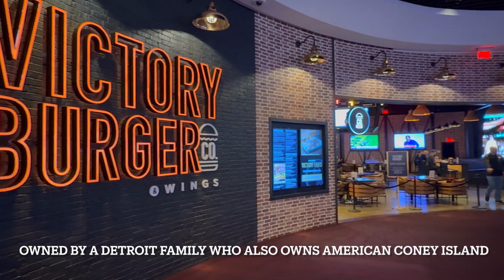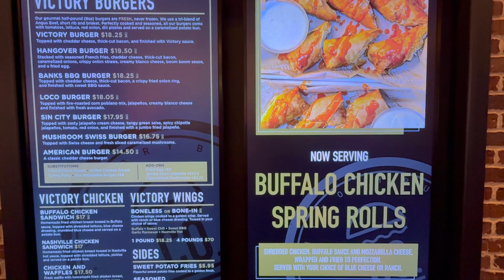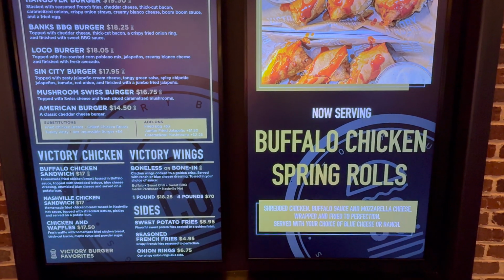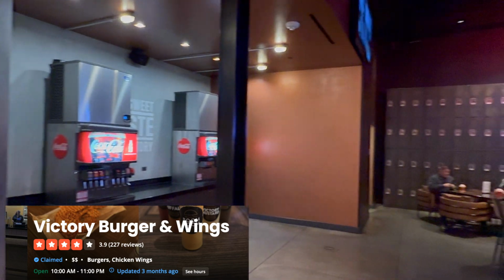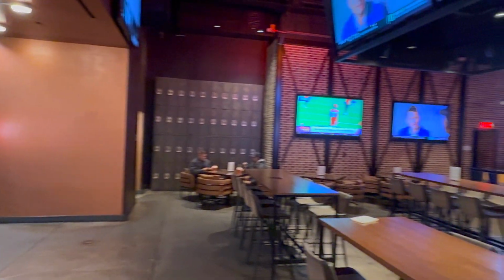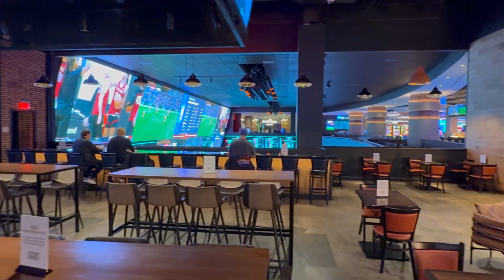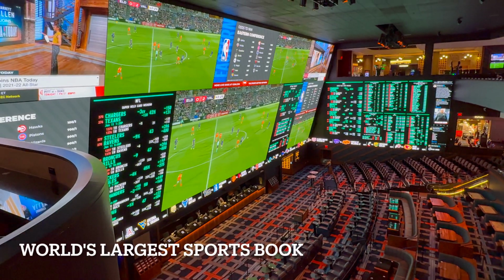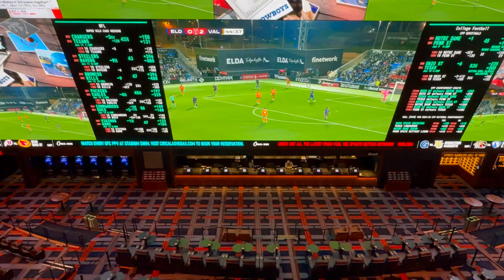If you worked up an appetite from all that shopping, stop in at Victory Burger. They have burgers and wings and overlook the sports book, providing you good food with a good view. This is another place we'll have to come back and try because the burgers looked amazing. And if the sports book area seems big, that's because it's the world's largest. At any time of day, you'll find sports on the big screens.